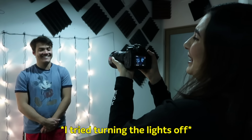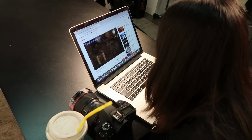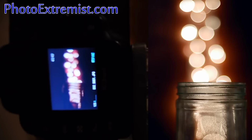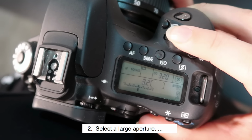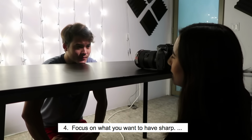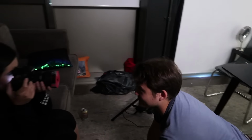This looks terrible. So determined to give it the old college try, I ended up watching a couple of YouTube tutorials on how to do the bokeh effect. I love this question. How do I get the most bokeh? And it seems to be pretty hard. So I messed with the settings on my camera a little bit and tried to get some distance between me and the Christmas lights and have Tyler far enough in front of the Christmas lights so I could really get them out of focus.